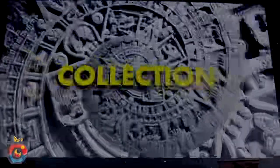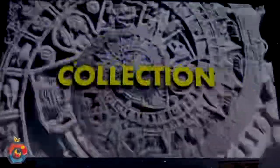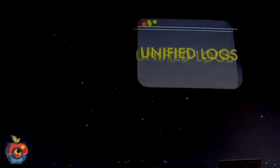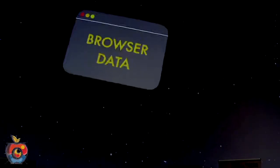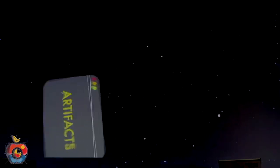For the collection piece, we feel that our collection feature is really robust. We've got about a dozen modules that are broken into their own classes. So we have things like we gather persistence. We also look for process information of currently running processes. We do a lot of unified log searching. And we also collect browser data. Beyond that, we do a system recon, which we'll talk about in a moment. And then we collect some more general artifacts on the system.